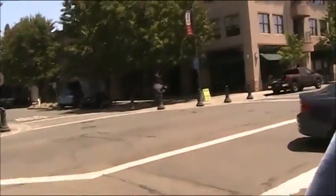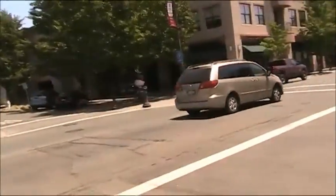Pretty lively today, huh? Yeah, they got the music on. They got some of the cool thrift shops and antique places here too, and I've picked up some cool stuff.